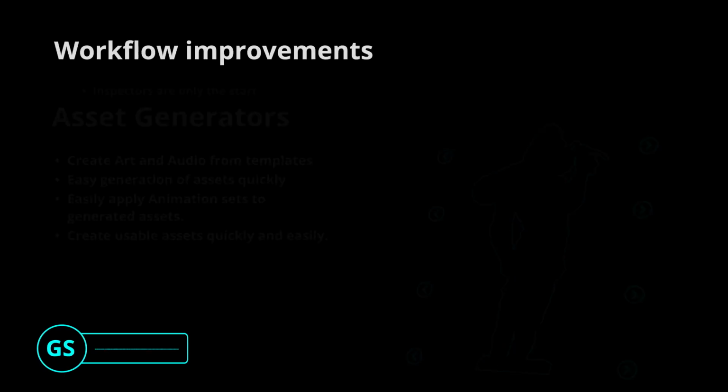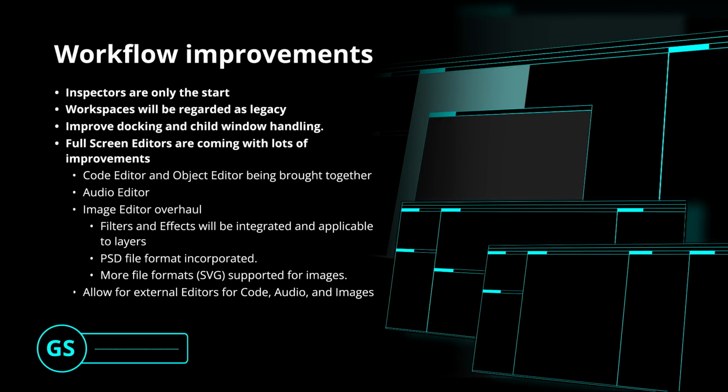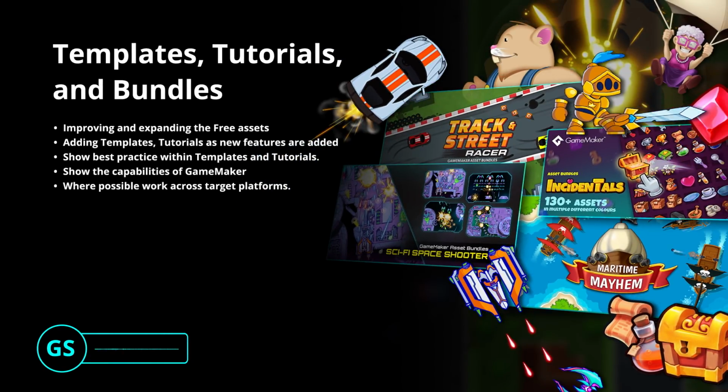We touched upon workflow improvements a little bit earlier, and as we stated there, we'd like to make workspaces a legacy workflow, focusing instead upon inspectors, improving the way we dock windows and the way we handle child windows. This, combined with the use of full screen editors, is going to make a much better workflow for making your games. Now, we touched upon templates and bundles a little bit earlier, but what we haven't talked about is tutorials. We've done a lot of work with tutorials over the past few years, and we intend to continue this going forward. One thing we really want to do is provide best practices on how to add features to your games.